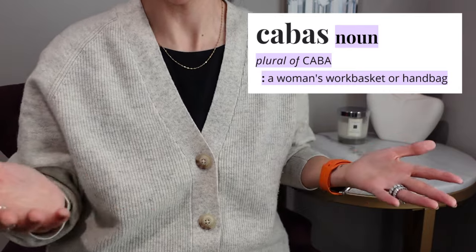Next, I'll give you my thoughts on Phoebe Philo's drop in both October and in November. And I don't know about you, but in October, when the first drop occurred, I definitely clutched my pearls when I saw the name of the bag containing the word cabas. And while yes, I know that Celine can't have the rights to a word that literally means the word handbag, I was still really surprised that she just went there and used that term in her bag names too.